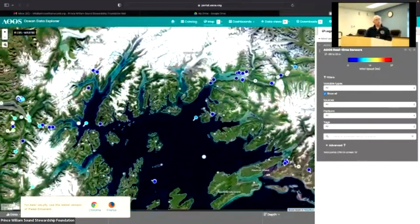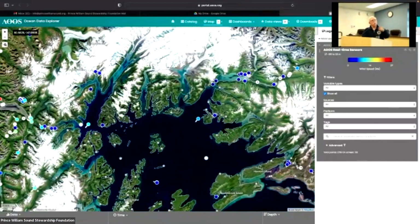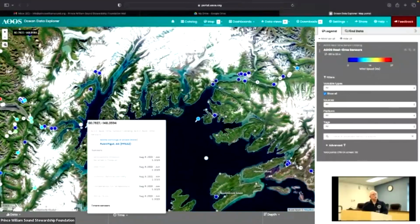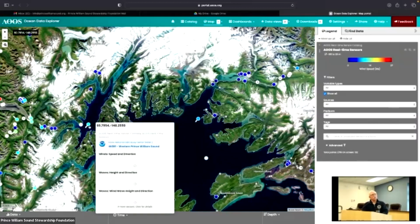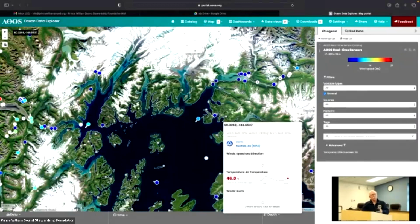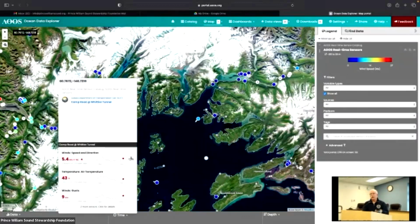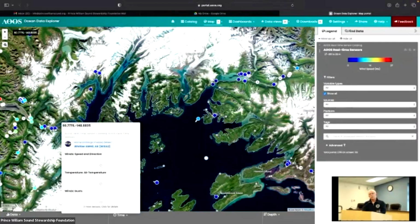You can see all of these data points around the sound. If you hover over, for example, the Port Wells buoy in green there, you can see information from it. If you look down towards Hinchinbrook Island, there's information there. Seal Island is in between Smith and Green Island. That also has a remote weather system. Of course, in the Whittier area, there's several reporting sites, as well as Prince William Sound Portage Visitor Center. There's a system over there too. We go on to the next slide.